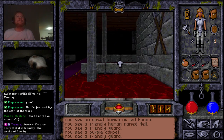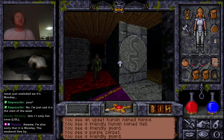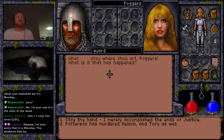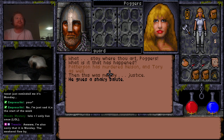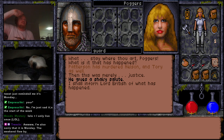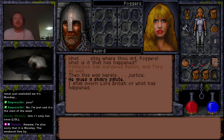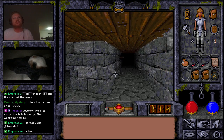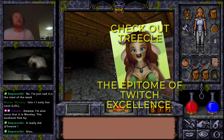Kingy, where's Kingy? Okay, Peaceful Guard, what do you have to think about the murders? What? Stay where thou art, Poggers. What is it that has happened? You're a bit late, Guard. Patterson has murdered Nelson and Tori as well. Then this was merely justice. He gives a shaky salute. I shall inform Lord British of what has happened. You're a bit late. Who else do we get to talk to about murders?